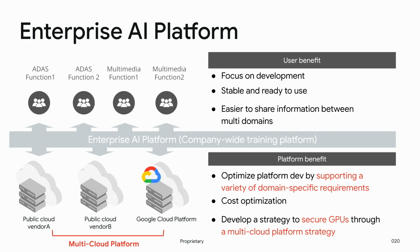We believe it is so important for the developer of the application to be able to focus on application development. For that reason, we have to provide a stable and ready-to-use platform for them. On the other hand, we strongly believe that domains shouldn't be too closed within the domain, but the data or machine learning models should be shareable appropriately. The enterprise AI platform in Woven is built to support the various domains of requirements, providing the best platform not only in terms of cost, but also ensuring sufficient GPU.